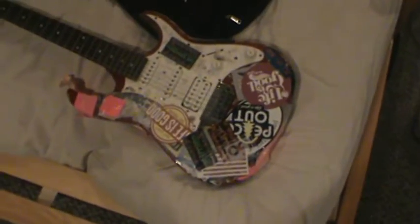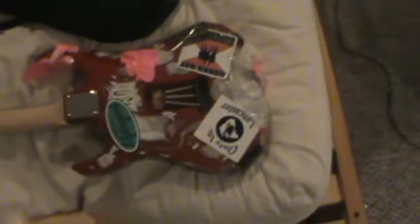This is actually the first guitar that I used for a really long time. This is a Gio Ibanez that my uncle gave me. As you can tell, it has all kinds of stickers on it, tape and crap on it, all kinds of stuff. I don't use it anymore, but I love it. So let's put this back over here.